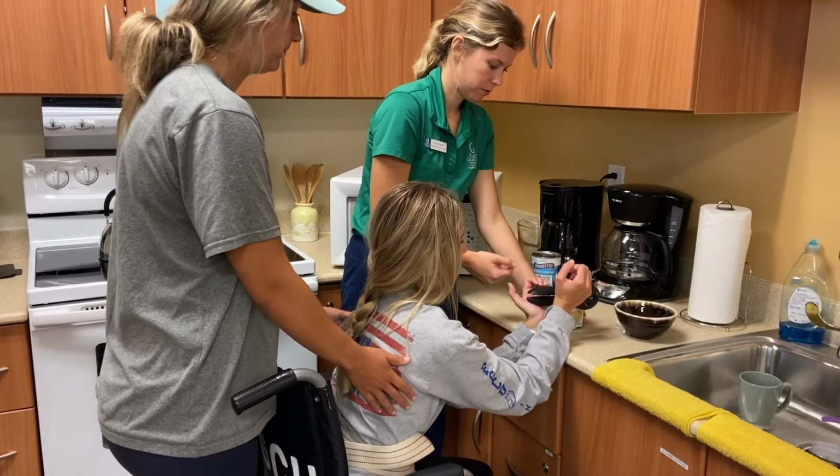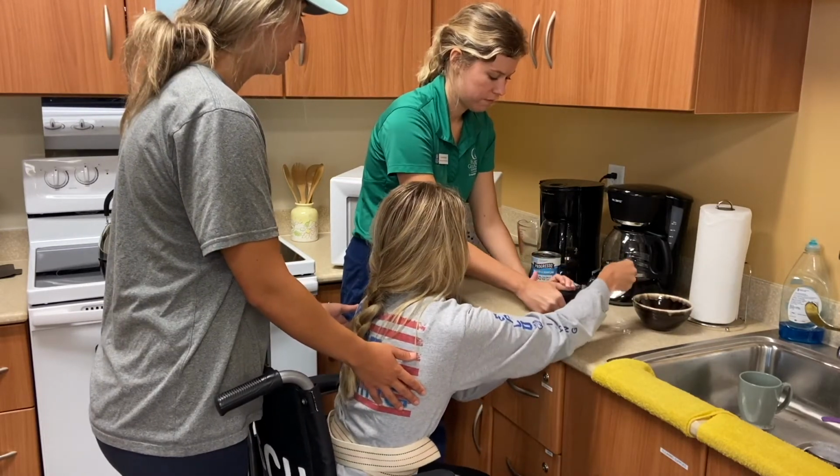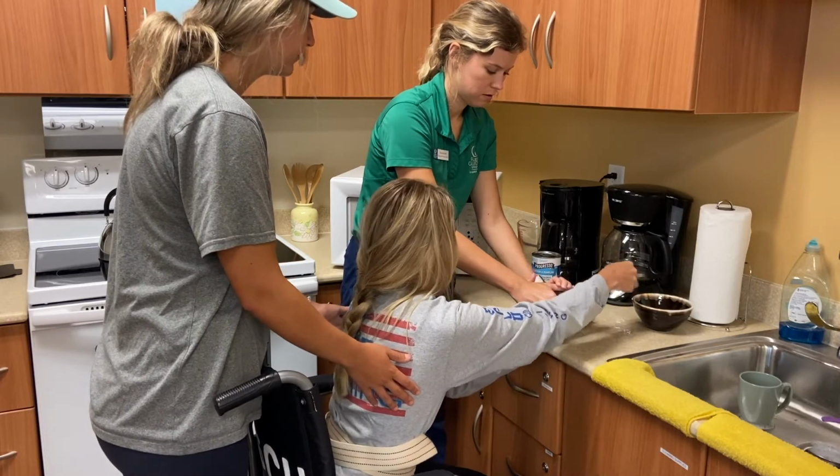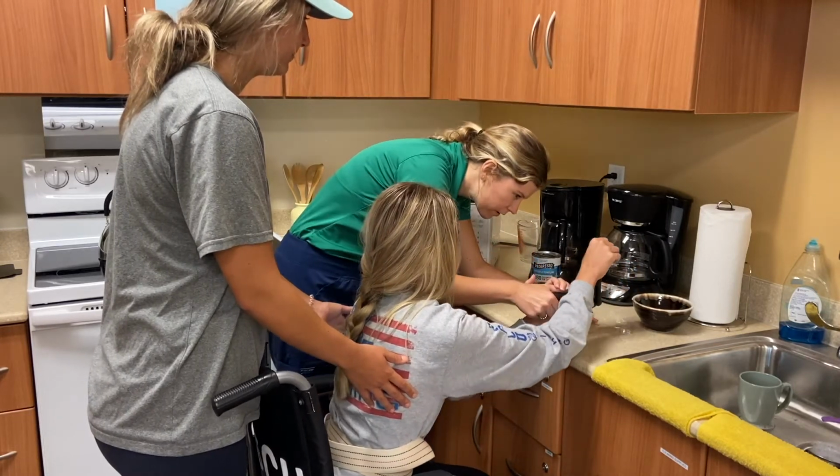After the therapist has reviewed the can opener with the client, they will work together to open a can of soup. This activity will include preparation of the soup in the microwave.